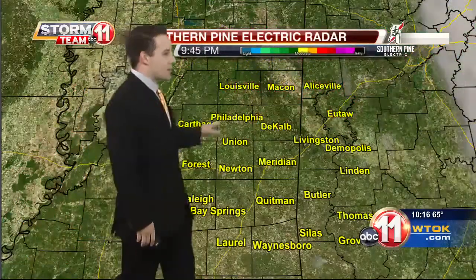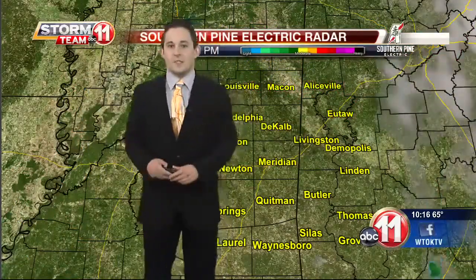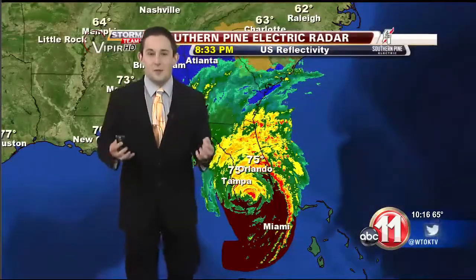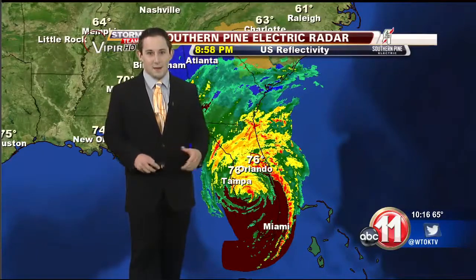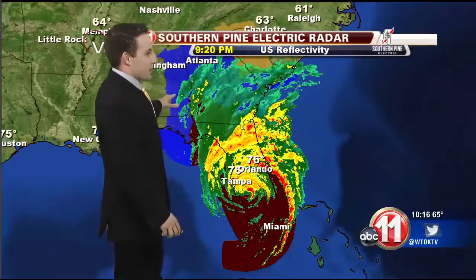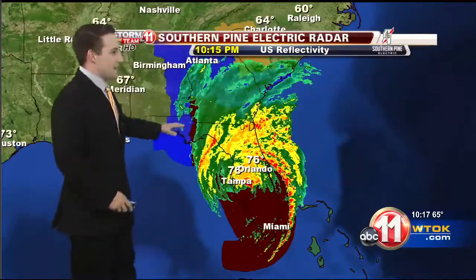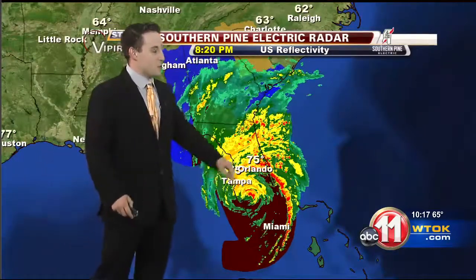So the Pine Electric radar, again, we have a clean sweep out there this evening. Some high clouds starting to filter in now from the east. And that's because Irma, again, is slowly making its way up. I wouldn't say slowly. Actually, now it's moving pretty quickly up through Florida right now. And some of those clouds off to the north slowly making their way our direction. But here is Irma on the radar right now. You can see, again, its center relatively right in between Orlando and Tampa.